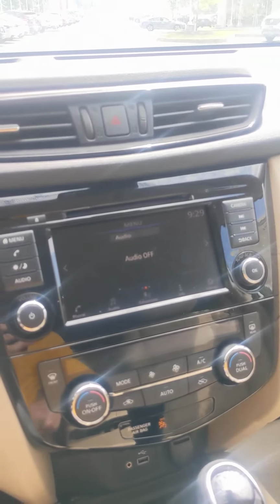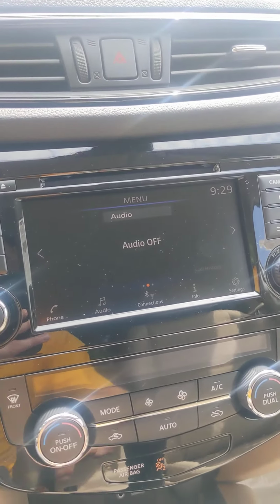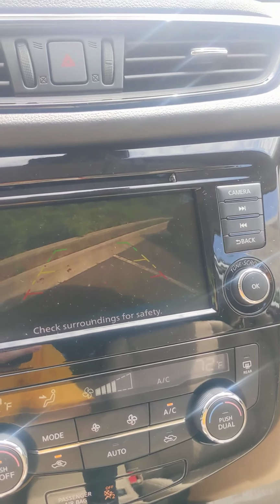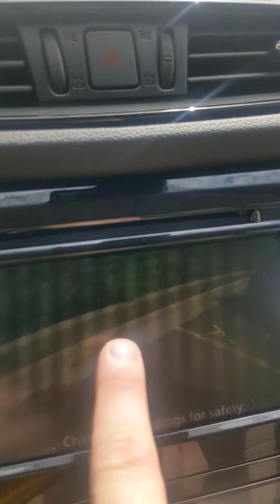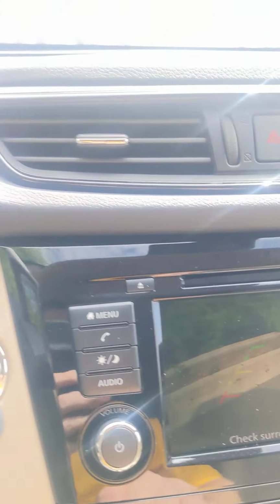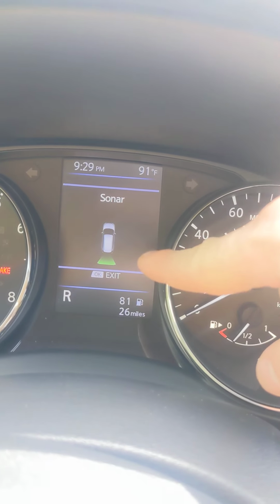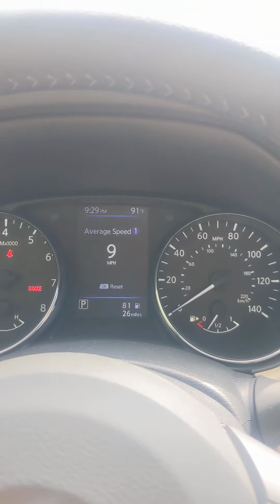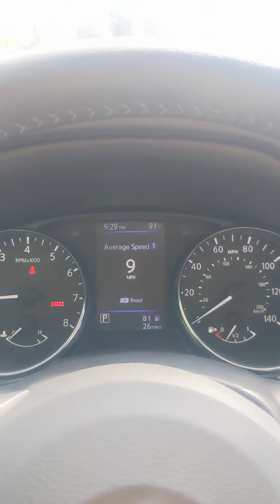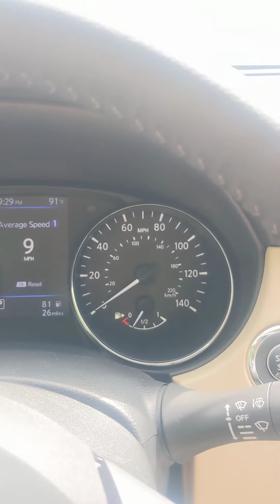So the first thing you see as soon as you step in the vehicle is a large display screen in the center. This display screen is also a backup camera. If you could hear the beeping, okay, that beeping was telling me that there's an object behind me. And right here in your center console, it lights up green to show you where the object is. Let me put it back in drive or park so we can stop that beeping. Okay. This vehicle only has 26 miles on it.